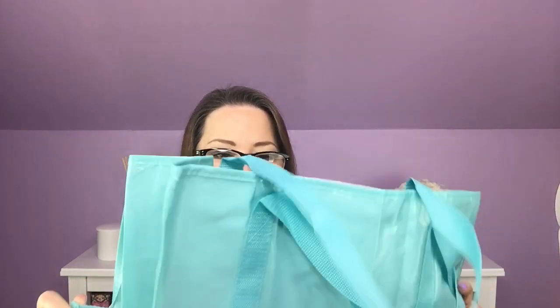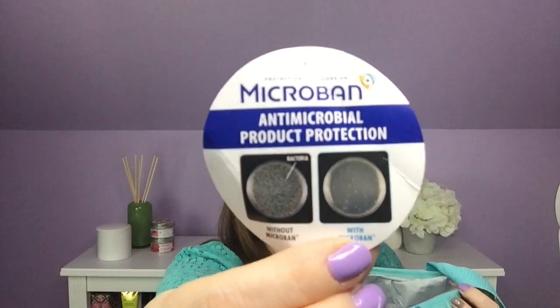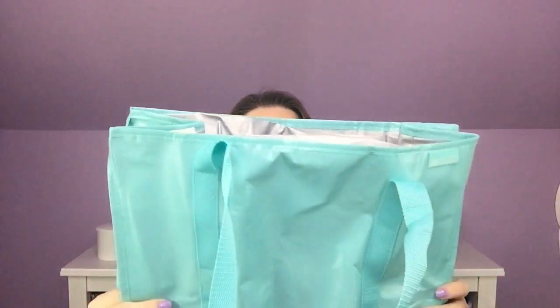I love the teal of this. So it is the same size, but it doesn't have a zip top. It's just an open top, and it is lined, but I don't think that's meant to be as thermal as the other. And this one talks about it has the same antimicrobial in it. That's fantastic. When I use reusable bags, I always worry about what's left behind and give them a wipe out, but I love knowing that this has the Microban in it. All right, so that is another good size. So between the two of them, that's a pretty good grocery store run.